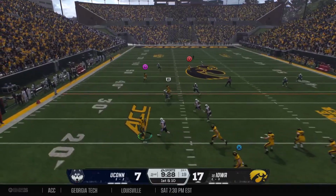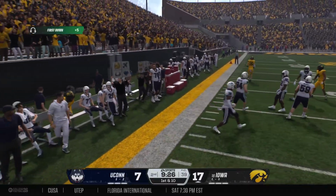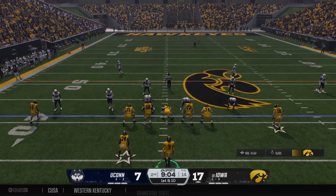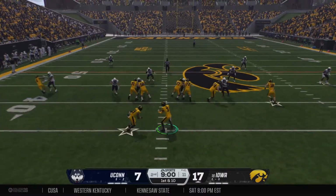Looking for an open area to his left. And some room to work. Across the 40 out of bounds at the 41, and a big pickup has this offense on the move. Perfect play call for that big gain to open the drive. Now here they come on first and 10.